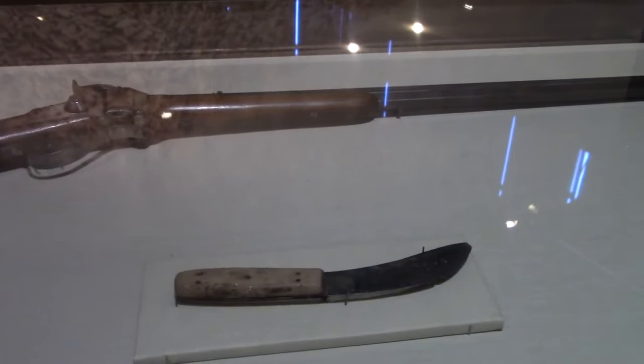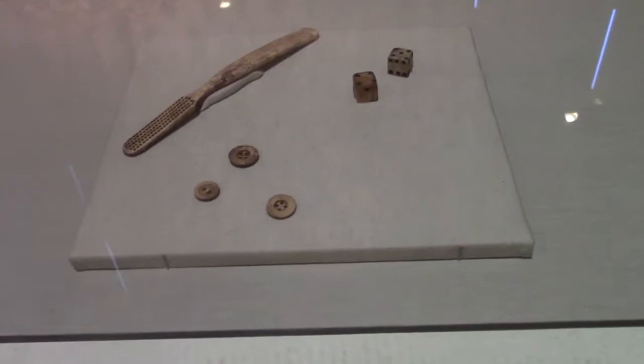Looks like we've got a hide puller. Ooh. Buffalo hide scale. Stuff made out of bison bone, apparently. You've got toothbrush, dice, and buttons. And then a Skinner's knife here.